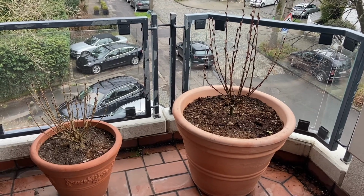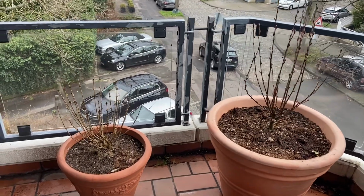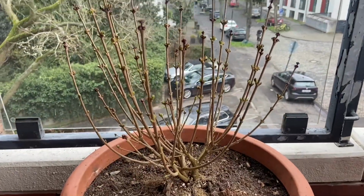And in a year or so I can check how root bound they are, and then I can place them in a larger container. But I think for now they should be fine.